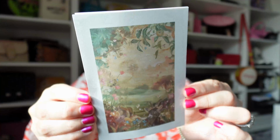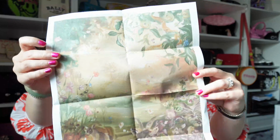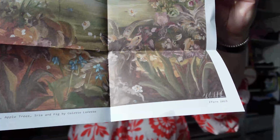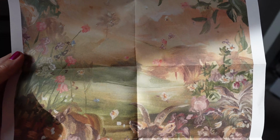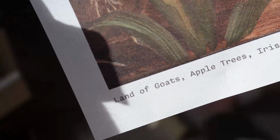Initial thoughts are... interesting. Not immediately a fan, but let's have a look and see what the tasting notes are. A little illustration here, which is very pretty. Open this up and we have a wider illustration, which is very pretty. This is Land of Goats, Apple Trees, Iris and Fig by Colette Lavette. Very nice. Yes, lovely. Okay, let's have a look at these tasting notes.